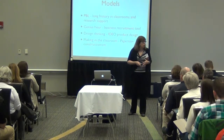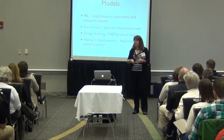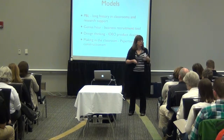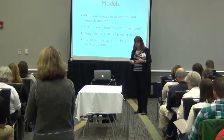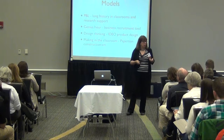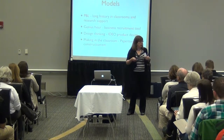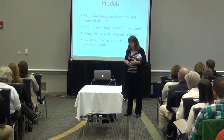Design thinking is another new model. It's from IDEO, a company aligned with the Stanford Design School. It's a way to do project design. So there are some really interesting tools and templates on their website about the design process. However, to me, Seymour Papert's idea of constructionism is really solidly rooted and supports this making in the classroom. And that combined with project-based learning, I think, gives you a really good model for how to bring this stuff to life in a classroom.